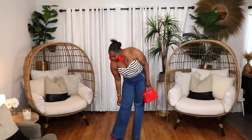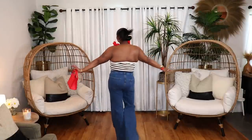So I threw in these Chinese Laundry platform sandals, if you guys can see those. Nice little simple red bag and some red flower earrings. So if you're interested in this look, I will certainly have it linked. I found some very similar jeans for you guys that are a lot more affordable. So yeah, really, really cute outfit. Girl, you can't tell me that in this, I am just feeling this all the way. But we're gonna go ahead and move on to another look, styling up these sailor jeans.